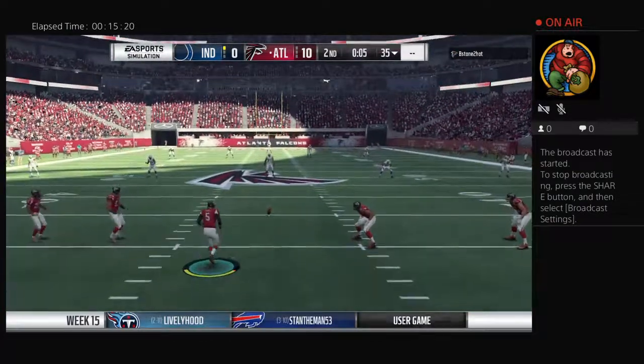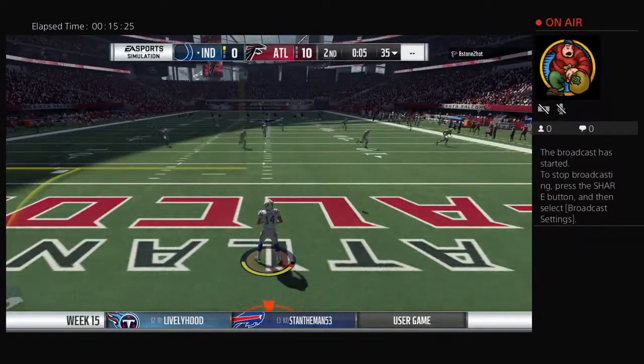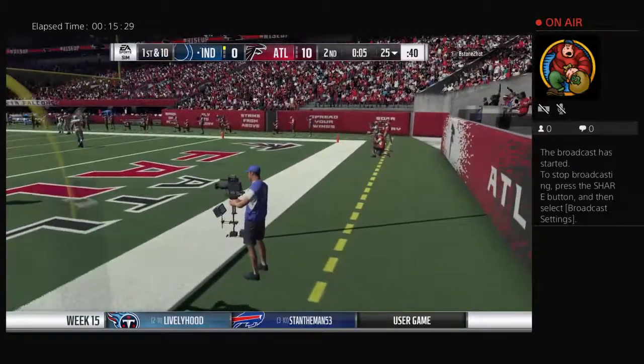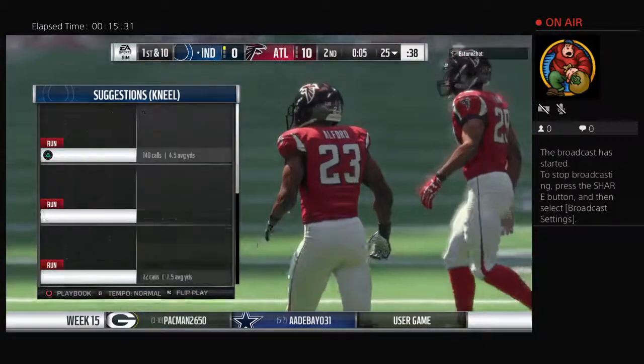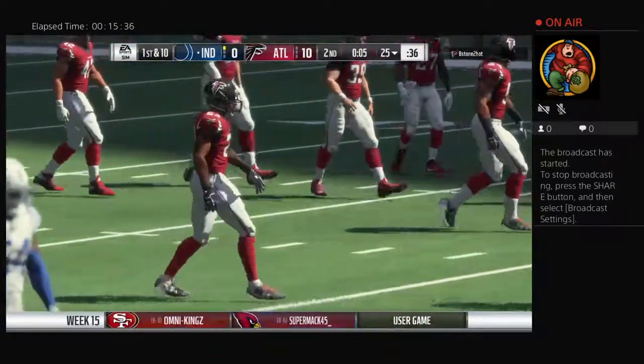Here's Bosher to kick it away. And this will be a touchback as that sails over the end line. Here comes the Colts offense now as they make their way onto the field. And this is their third drive.